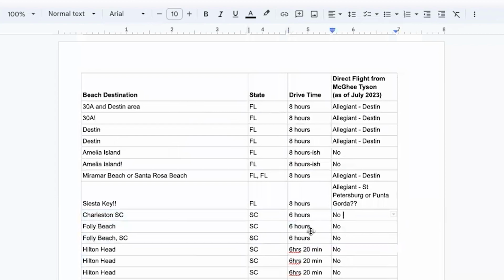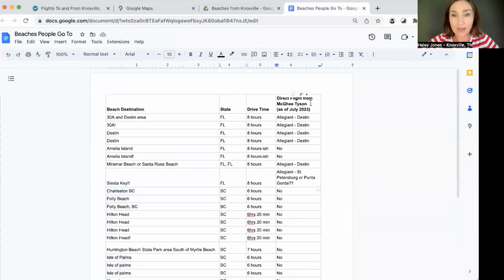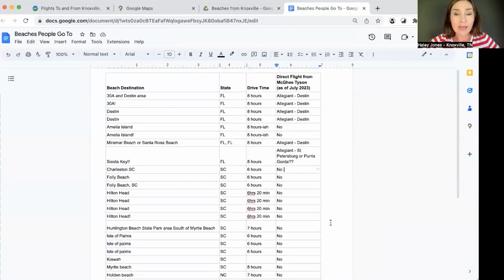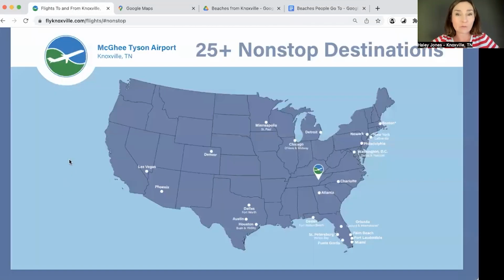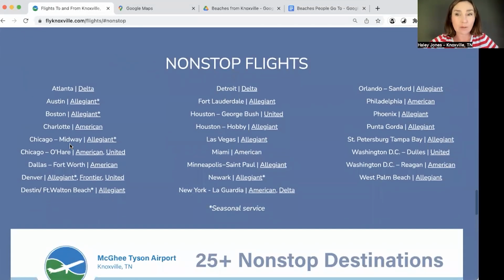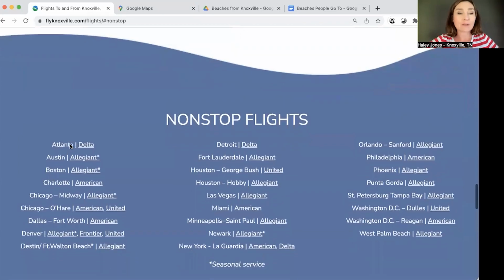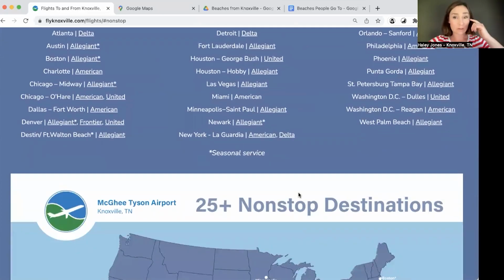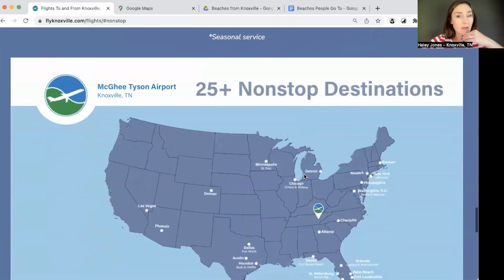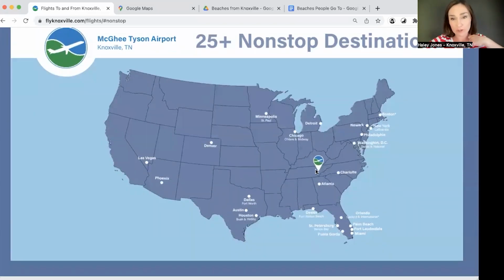Now, I Google mapped this on July 4th around 5 p.m. So I thought, well, maybe I should add this, so I added this to the chart. And then I also added whether or not there is a direct flight. And again, this is as of July 4th, 2023. If you go to the McGee Tyson website, it will tell you where nonstop flights are. So just want to point that out as well. Notice that there's some stars here. This is saying these are seasonal. And I would have sworn that there was a Myrtle Beach nonstop flight, but that is not showing up here. So anyways, you can see here's obviously McGee Tyson, and this is showing nonstop flights.